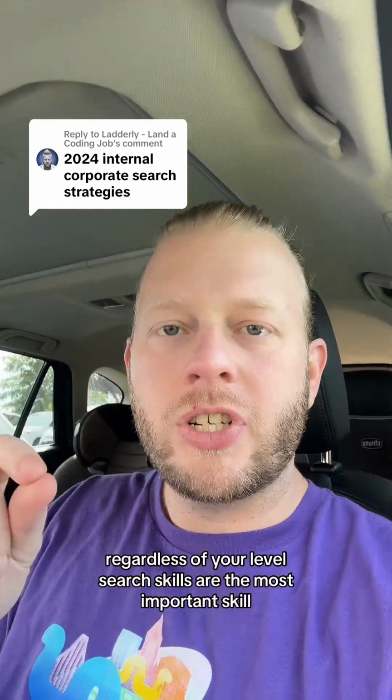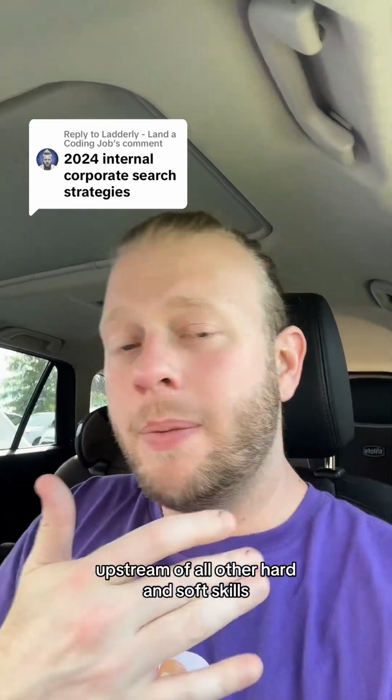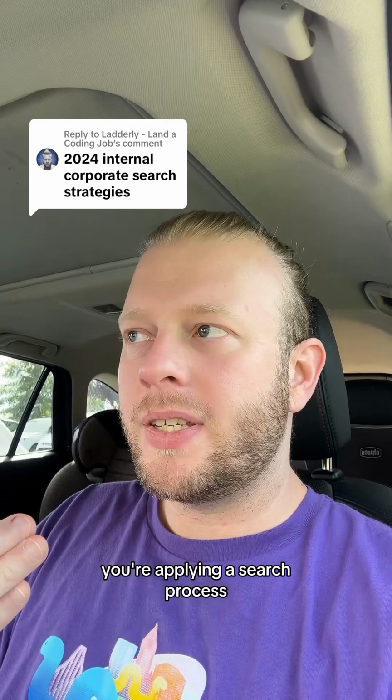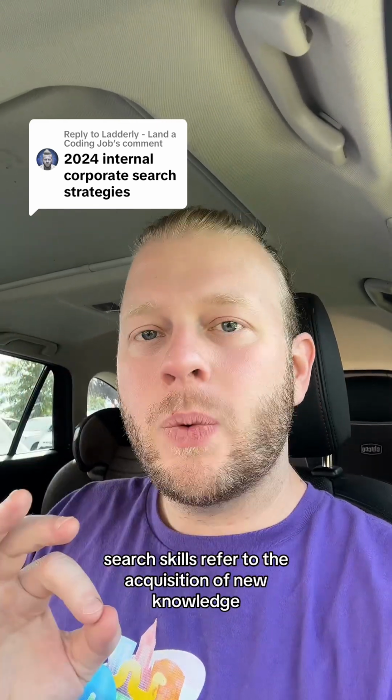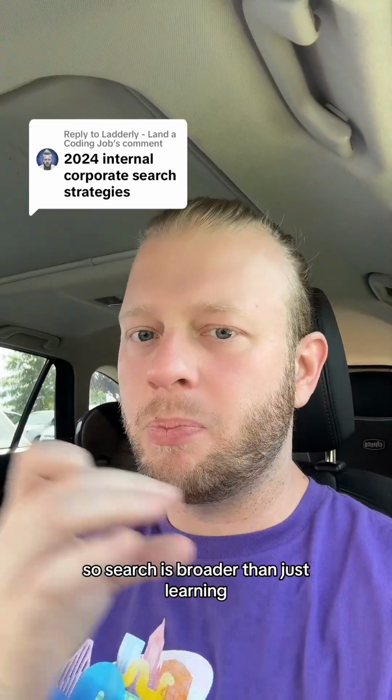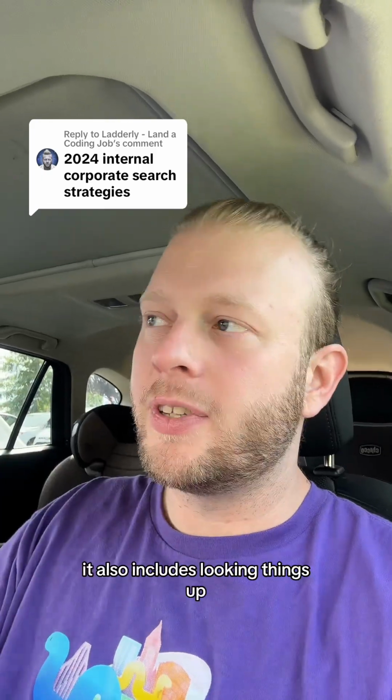Regardless of your level, search skills are the most important skill upstream of all other hard and soft skills. Anytime you learn something, you're applying a search process. Search skills refer to the acquisition of new knowledge and the traversal of existing knowledge, both. So search is broader than just learning. It also includes looking things up.